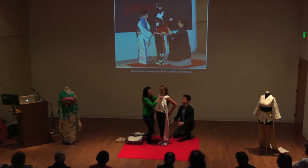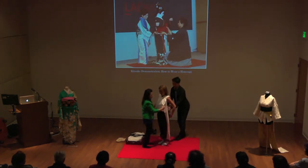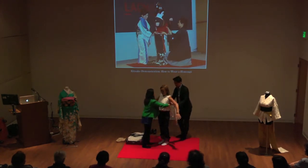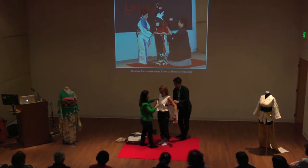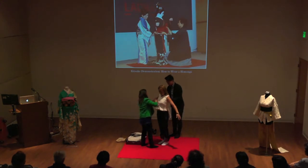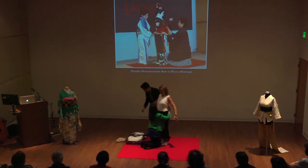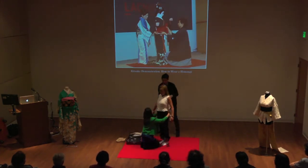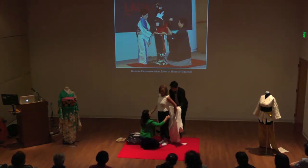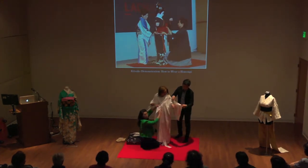And then, with the kimono usually we don't wear a bra, so this is the bra, same thing. And then I have this to cover her breast. And this is what we call nagajuban. We have two different kinds. This is a one-piece longer nagajuban, and also a two-piece nagajuban too.